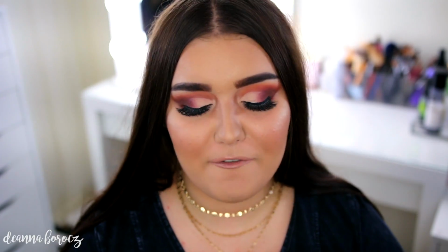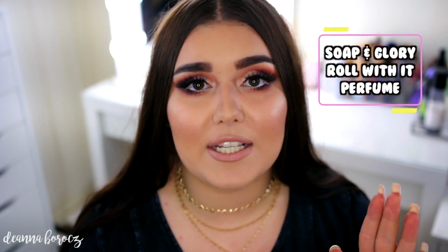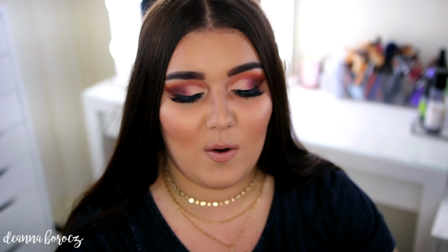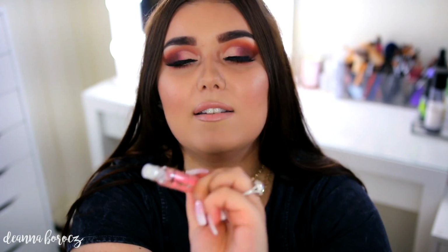Last but not least, I have a fragrance, and this is a rollerball. This is by Soap & Glory, and it's the original pink scent that they have in all of their body butters as well as sprays and lotions and body creams, and I love this scent, and they finally have it in a little rollerball so I can wear it all the time. I'm literally obsessed. If you smell the original body butter or the lotion or anything like that and you love that scent, you're going to love this. I literally want to put it all over because it smells so good. And I get compliments every time I wear this. I keep it in my purse. I wish they made a bigger version of this because I would jump on that in a heartbeat.